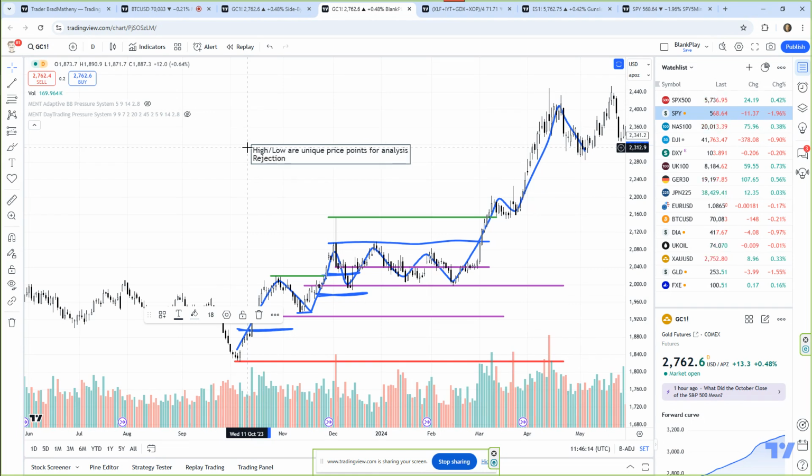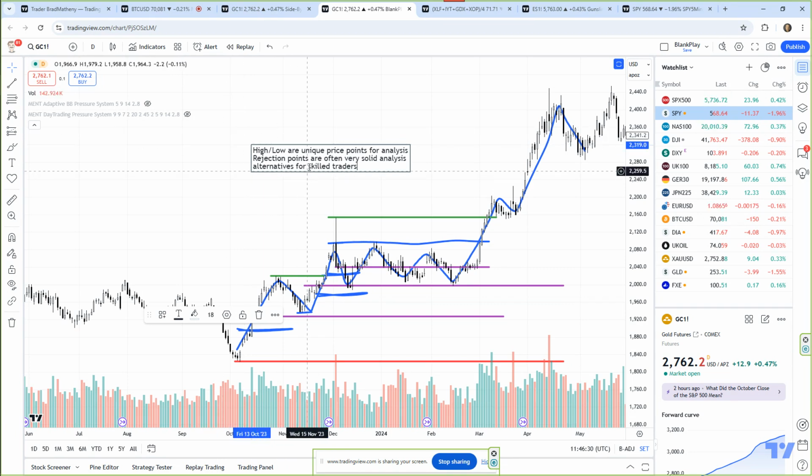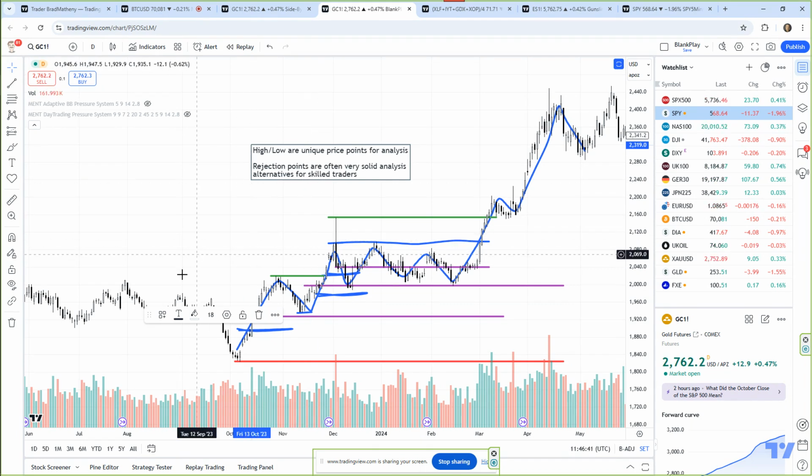Rejection points are often very solid analysis alternatives for skilled traders. So I'm teaching you about rejection. And rejection is the idea that price comes up and hits a rejection point.